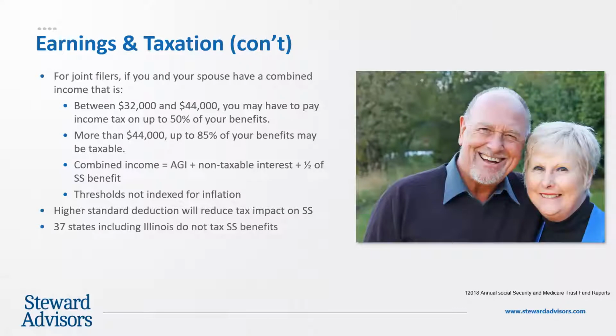A second impact that outside earnings may have is that you could end up owing taxes on your benefit if your income is above certain thresholds. For a married couple, if your combined income is between $32,000 and $44,000, you may have to pay tax on 50% of your Social Security benefit. And for income above $44,000, up to 85% of your benefit may be taxable.